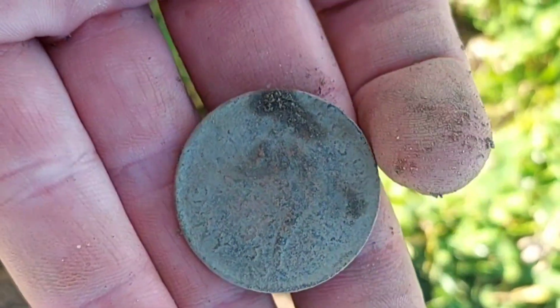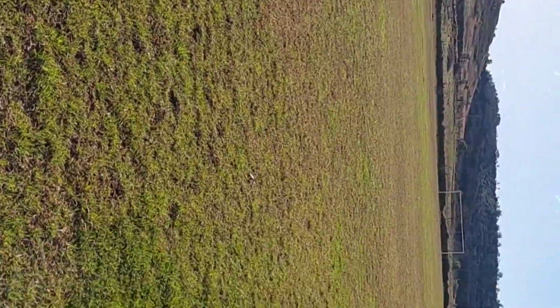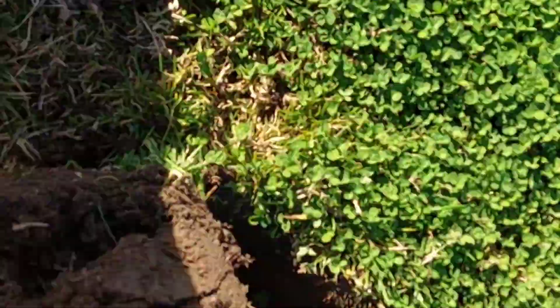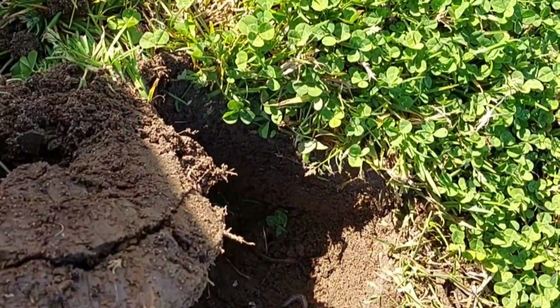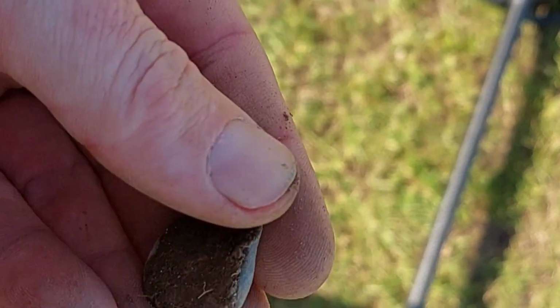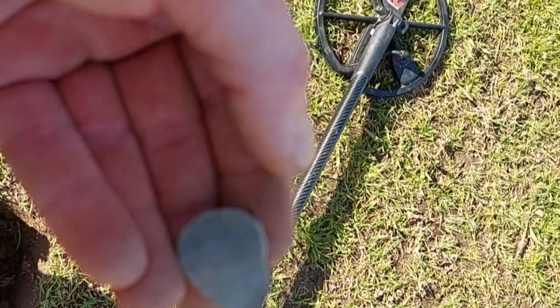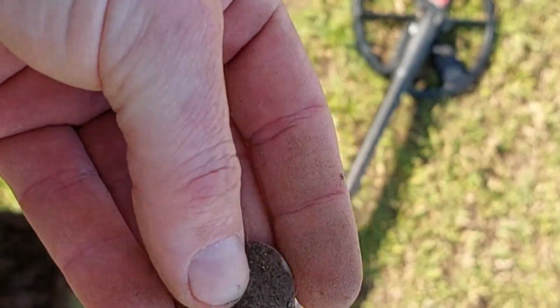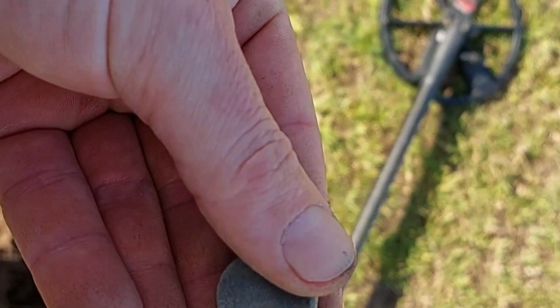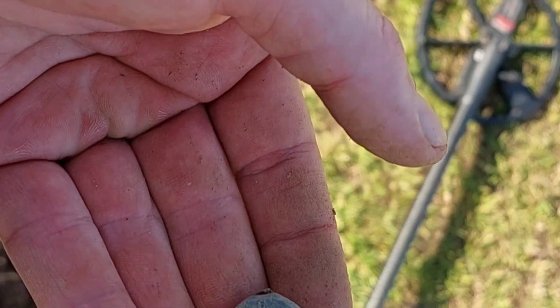Alright, I love me old pennies, and this wet ground's really making it easy. Getting deeper signals. Awesome. Keep going. Okay, I've got absolutely no idea what that is. If anyone's ever seen anything like that before, if you could let me know, that'll be great. Try and get this camera to focus. There we go. Yeah, I've got no idea what it is. Interesting. Alright, keep going.